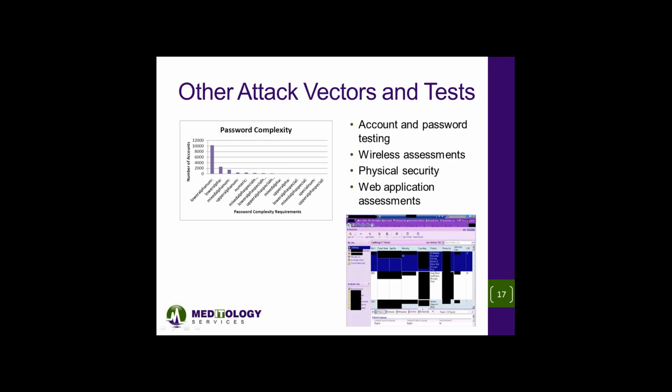That often means that folks can wander and walk and plug into network devices or log on to workstations that maybe aren't intended for their use, and physical security becomes a big factor and something worth testing.